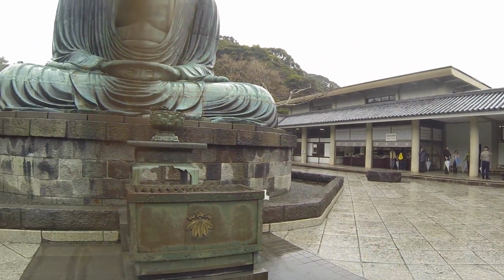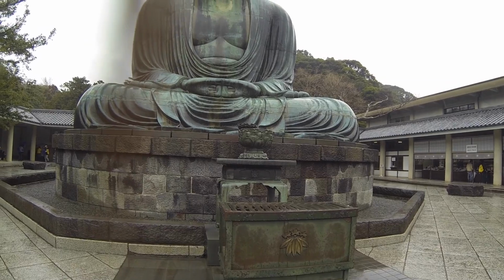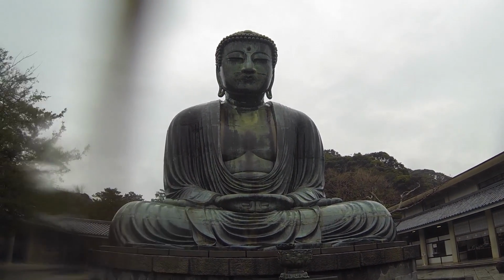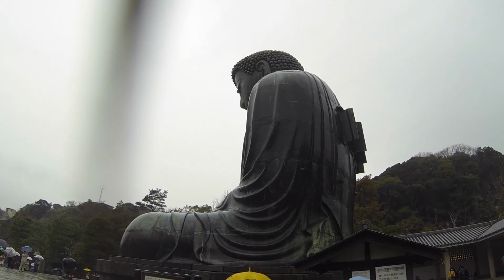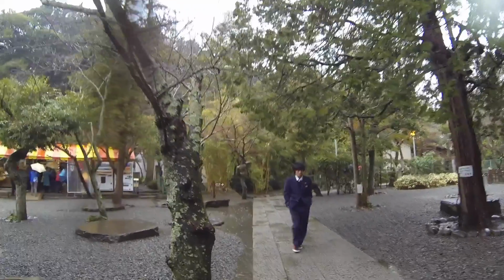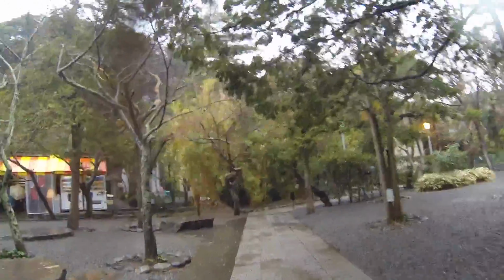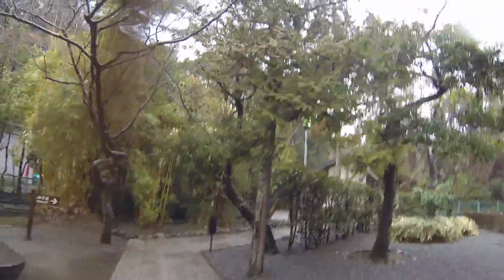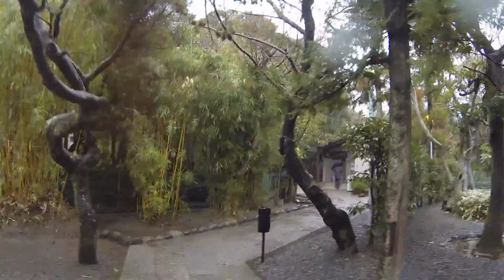Buy some incense and put it in this thing. I'm glad some folks did this. It smelled nice. And you can toss some money in that thing if you think it will do some good, over and above the fee they charge you for coming in here, which was about 200 yen. And life is life. So this is the way to the toilets, in case you need to know that when you visit the great Buddha.